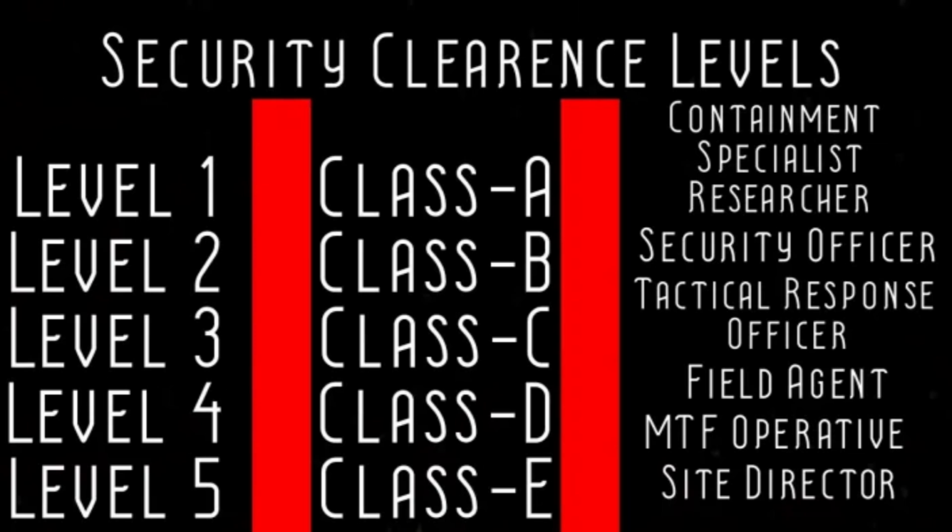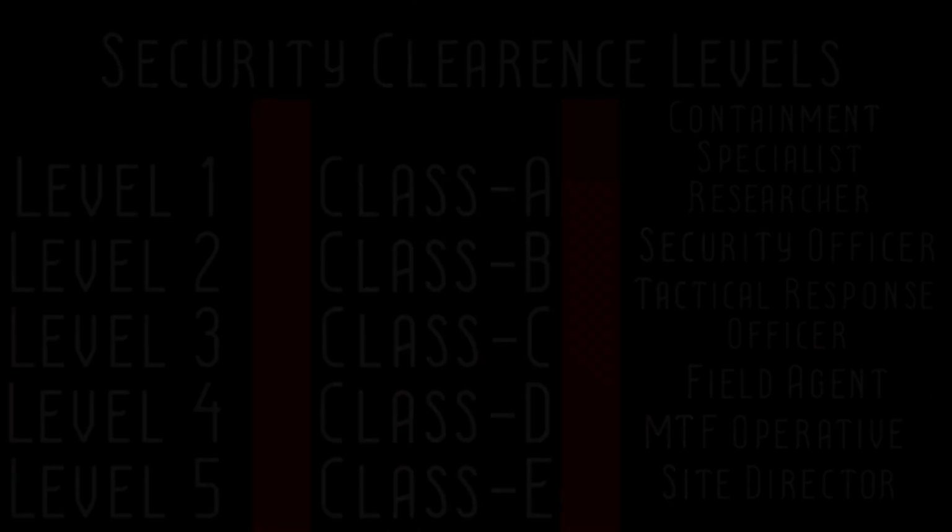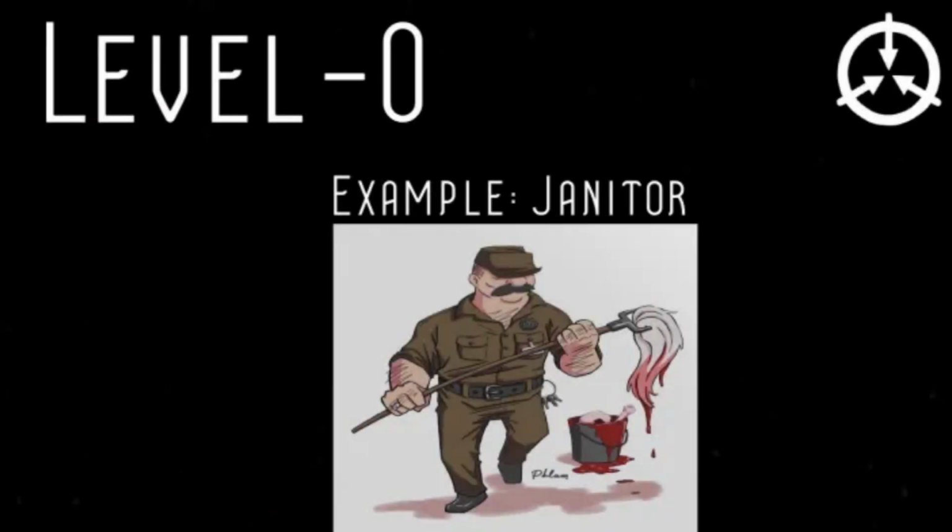Security clearances are granted to personnel which represent the highest level or type of information that they can be granted access. However, having any given clearance level does not automatically grant access to all information at that level. Personnel are only granted access to information on a need-to-know basis and at the discretion of the designated disclosure officer overseeing their respective departments. Starting off, we have Level 0, for official use only.